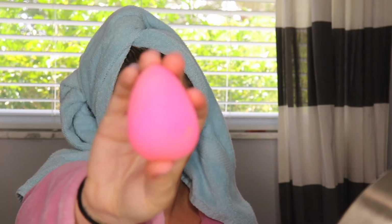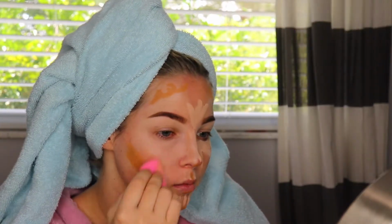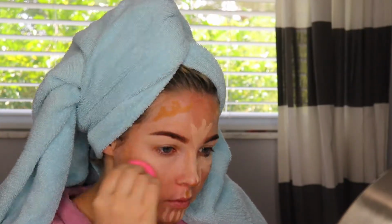And so basically I'm just doing my contour as usual. Y'all know I like to do curlicues on my forehead and blending it all out with a damp beauty blender. I hadn't reached for a beauty blender in general for so long. I'd been using the Real Techniques sponges. I have like 7 of them.